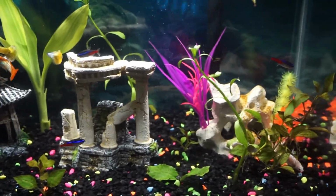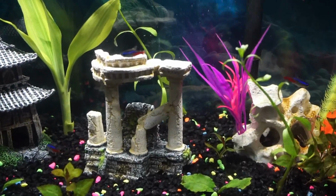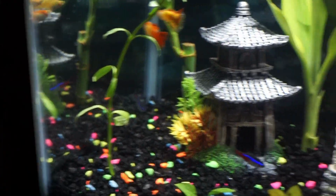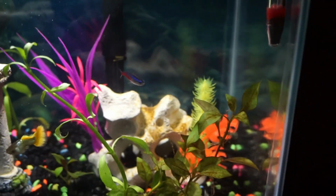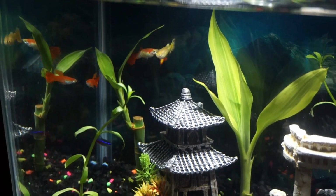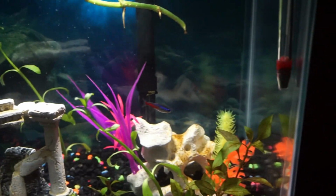Our tetras are separated. They are schooling fish, so I would rather them be together. Makes me wonder where the... oh no, look, they are 1, 2, 3, 4. I wonder if they're happy, if they're okay. Usually they're swimming together, but here they're spread out through the entire tank.